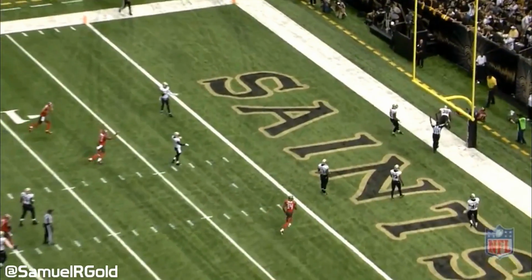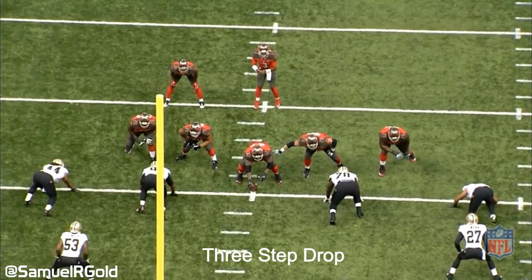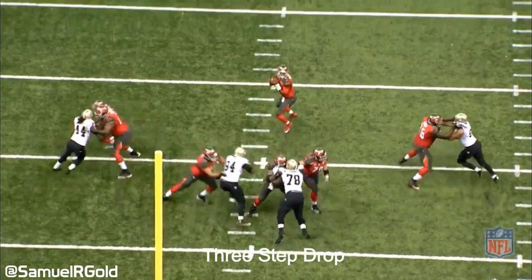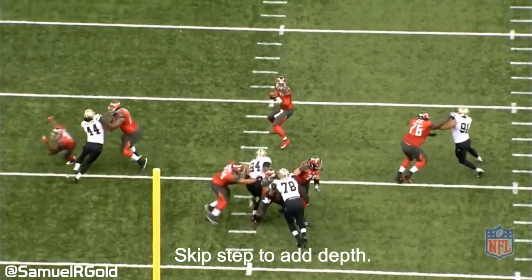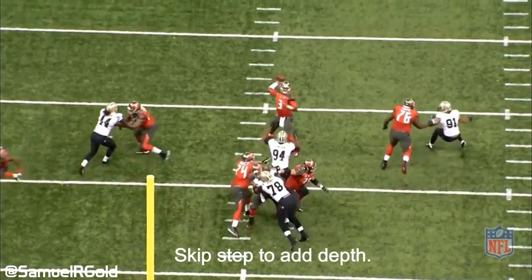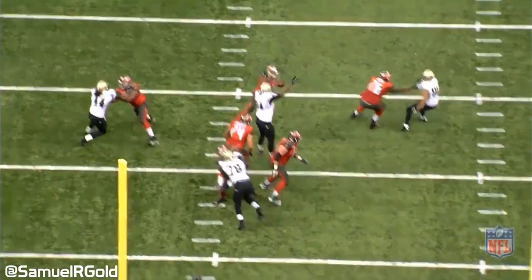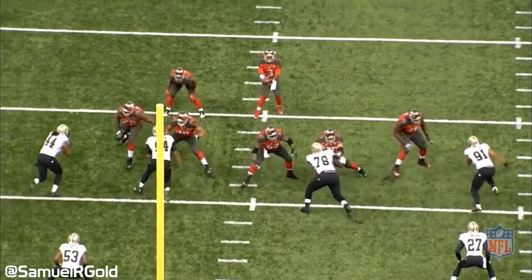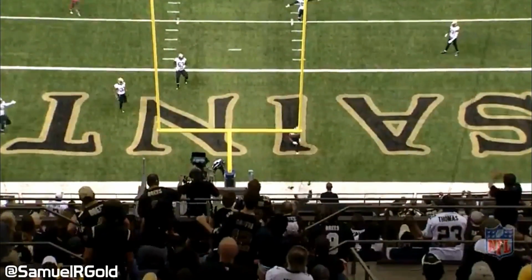Looking at the play from the end zone view, we can watch Winston's footwork in the pocket. After taking the snap, he takes a 3-step drop using an elongated skip step to add extra depth from the pass rushers. He then plants with his 3rd step while turning his body to angle the throw down the left seam. His pass is high and is placed in the back of the end zone between the two dropping defenders, and only a place where his receiver can catch the pass.